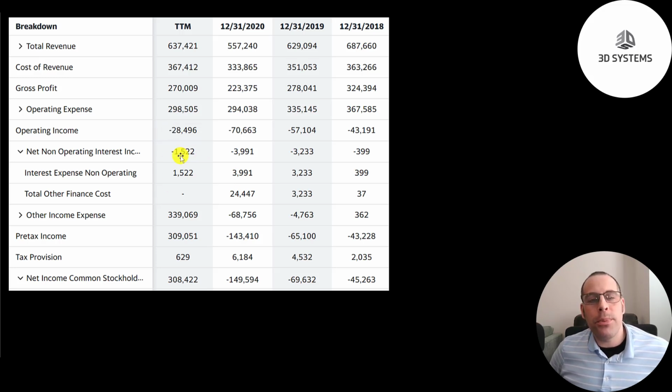They only spent $1.5 million of interest on their debt, which is lower than 2020 of $4 million. And the only reason they have positive net income in the trailing 12 months was this large gain of $339 million. We'll talk more about this in a little bit. But in prior years, they had negative net income. I would just focus on operating income when I look at the income statement, because the numbers in other income and expenses are one-time items that are not part of the company's core operations.